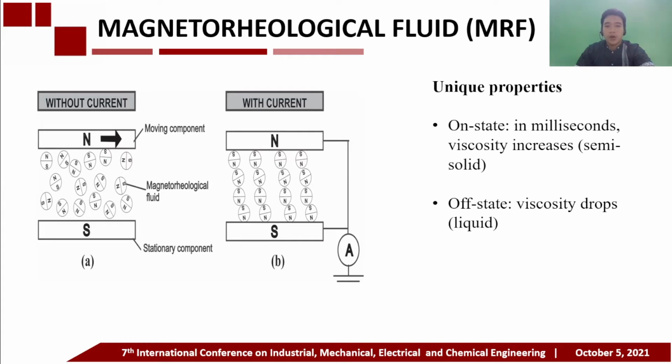Magnetorheological fluid, or we can call MR fluid, is a smart material whose phase can change in a matter of milliseconds when exposed to a magnetic field. In figure A, it can be seen that the MR fluid is between two components, a moving component and a stationary component. The coil hasn't been electrified, so there is no magnetic field. Under this condition, the liquid phase of the MR fluid is called a Newtonian fluid. Whereas in figure B, a magnetic field is activated around the MR fluid so that there is a phase change from liquid to semi-solid.